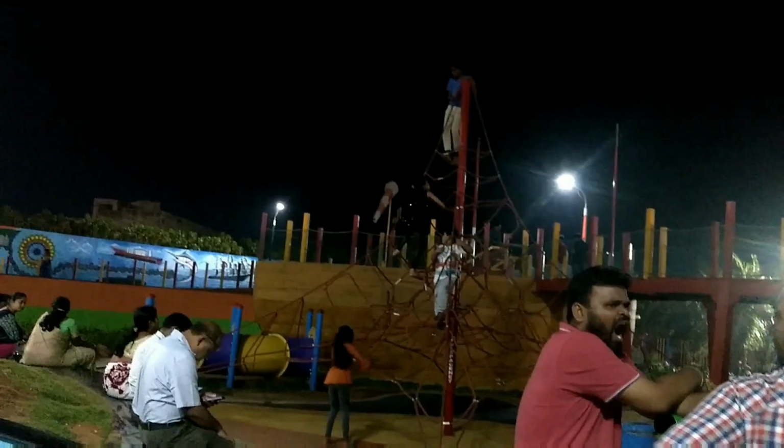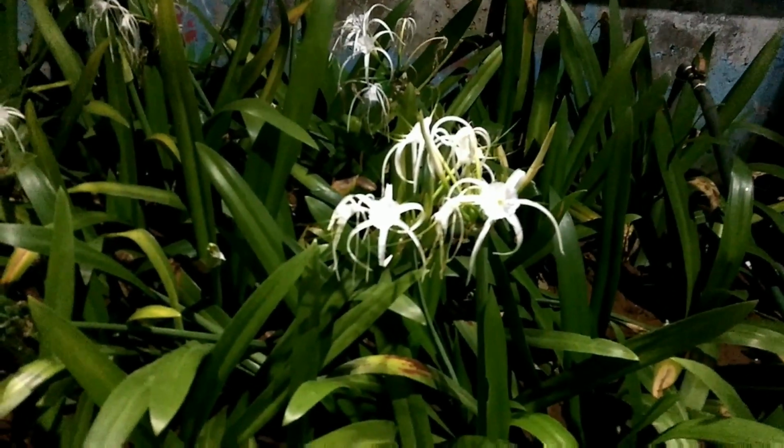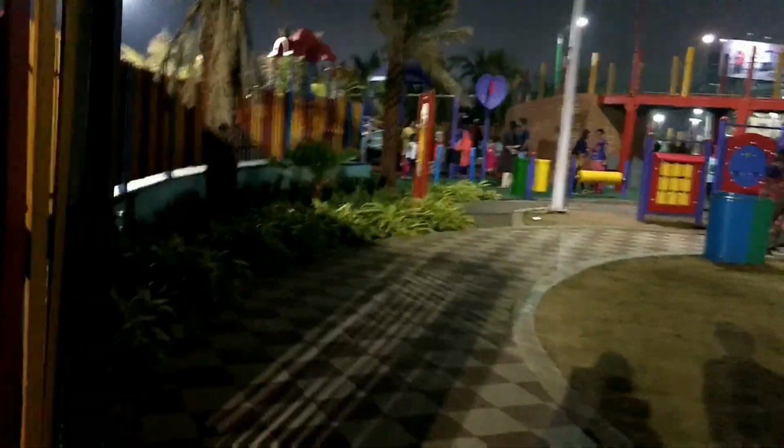While she was still playing, I thought I will go ahead and see the beach view also, and just went behind the park, and this is how the beach view looks, guys. There's some coconut trees this side also, and that's the view of the beach and the rocks. So they kind of built some stairs to sit and watch the beach for the people who want to. And then this is the park again.